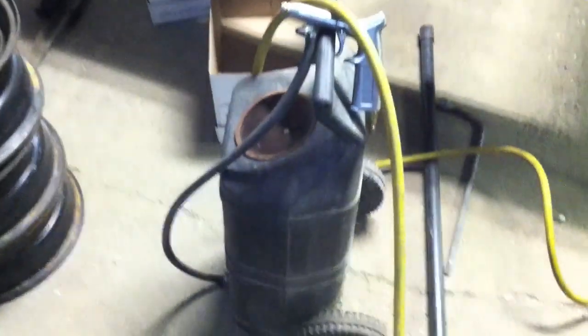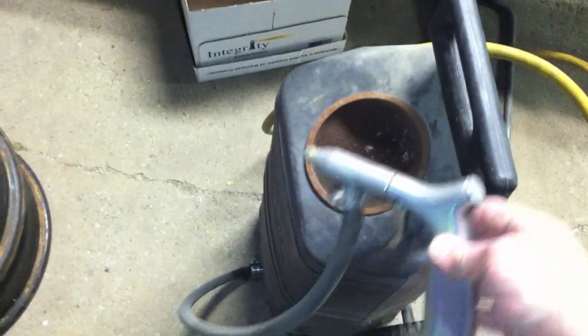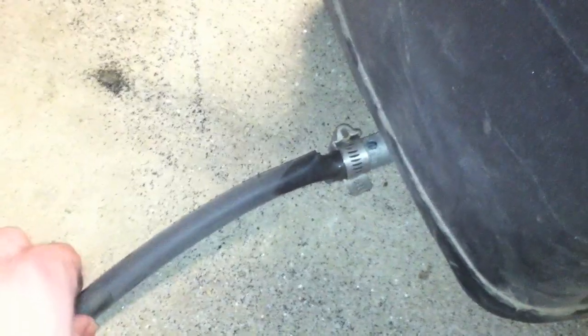Parts laying everywhere. My sandblaster. So I started doing some sandblasting. I ordered a sandblaster from Harbor Freight because I've been using this one and it wasn't working very well. And I found the reason why, and that's not so good. So I'll get a new tube for this one because it's a good little spot blaster, but I got a pop blaster coming from Harbor Freight. I see all you guys using your fancy pop blasters and it made me jealous, so I ordered one.